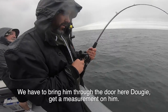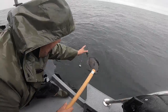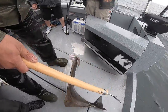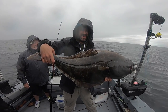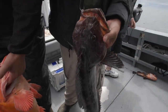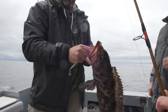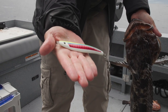We have to bring him through the door here, Doug. You get a measurement on him. Oh, yeah. Nice. I'm going to bomb him real quick here. Perfect little nice halibut, add it to the cooler, food fish. Big ling? Big ling. Did you see the one I caught earlier? Nice big lingcod. Got it on that Amundsen new Mac jig, eh? 8 ounce Amundsen Mac jig. Single hook, nice fish.